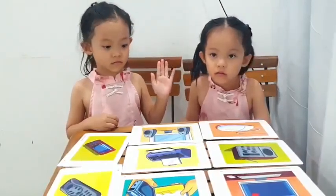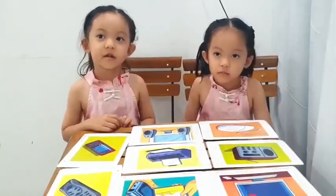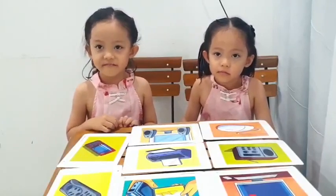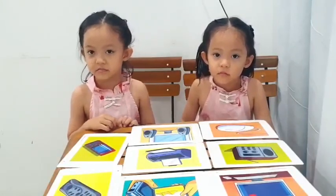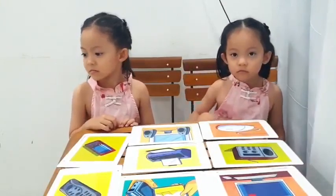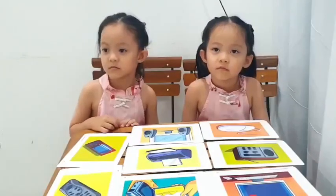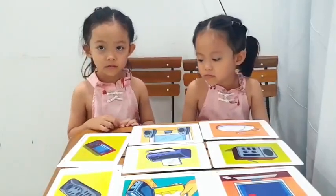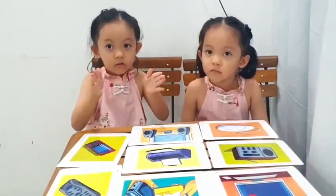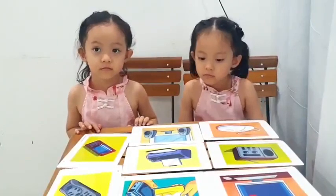Screen. What is it? Screen. Okay, let's try together. Screen. Yes. So look at this screen. Is it big or small? Sue? Is the screen big or small? Small. Maybe small, they're bigger, but I think for this computer, it's kind of big.